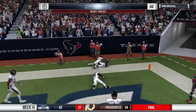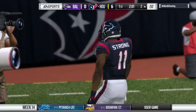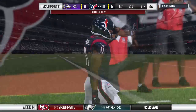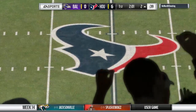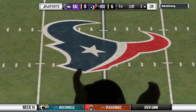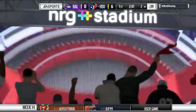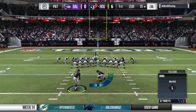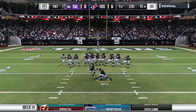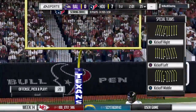And got his man. It's caught. Touchdown, Houston. Jalen Strong. His 4th touchdown on the year. And the Texans take it all the way down the field and score on the opening drive. Nick Novak on now for the extra point. And the Texans take a 7-0 lead.